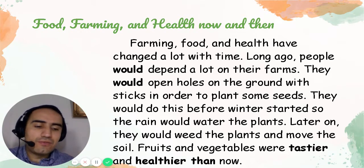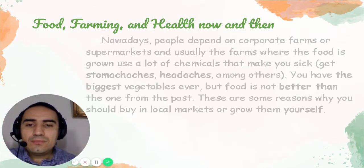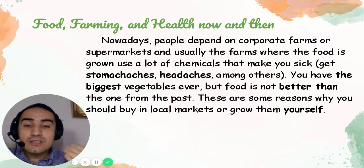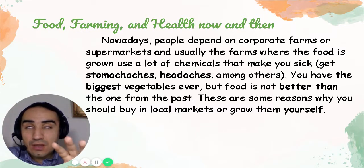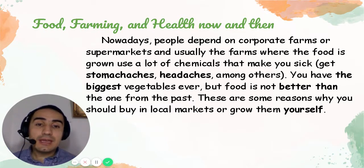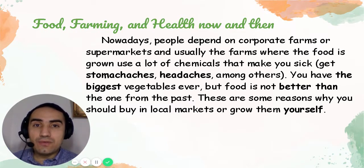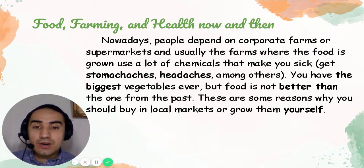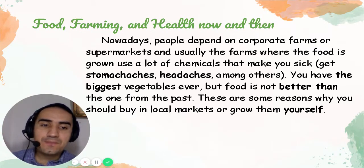Now, you always have a reference point, right? Here we have nowadays people depend on corporate farms, etc. And we had stomach aches, headaches. Remember that if talking about chemicals, you can have different illnesses, but also you can get injuries when planting or other things, right? In this case, I was using these ones regarding illnesses, more illnesses, right?